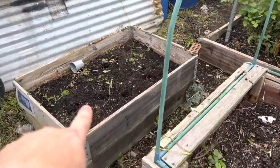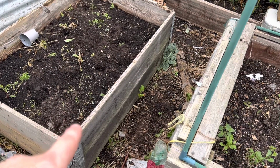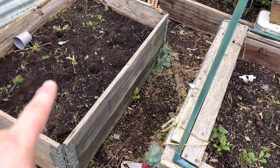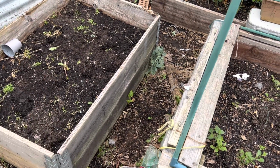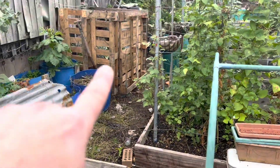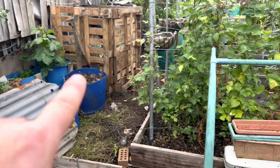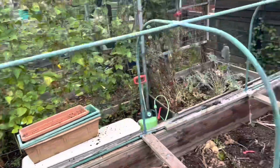This one here I've just cleared, that had chard in again. What didn't go to seed with the heat has just been decimated by the caterpillars, so that's gone. You can see over there I've just built a compost pile because I've got loads of stuff I need to get rid of. I'll show you that in a minute.